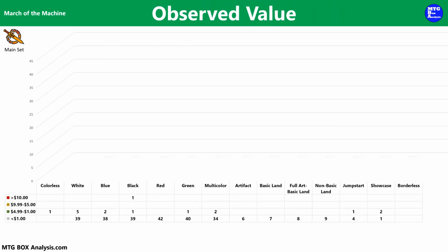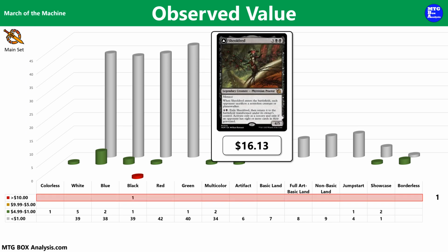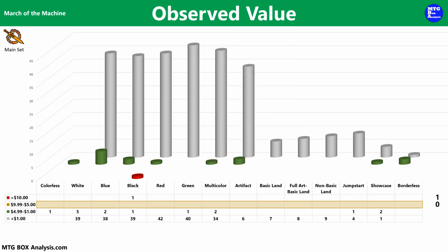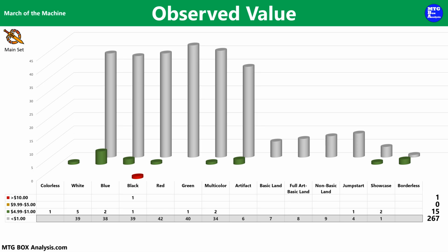And here's a look at the value that we saw in today's box. We ended up only seeing 1 card valued over $10, and that was the Sheoldred valued at $16.13. We didn't see a single card valued between $5 and $10, but we did pick up 15 cards valued between $1 and $5. The remaining 267 non-foils from the main set were valued less than $1.